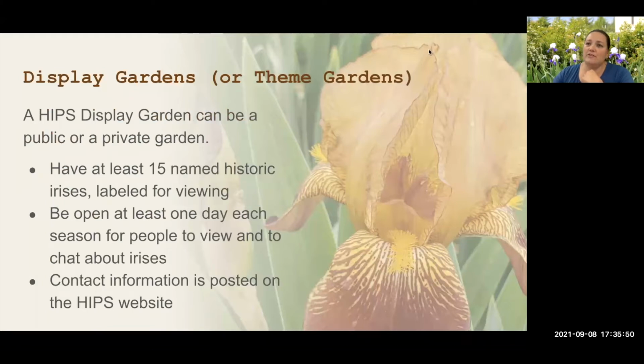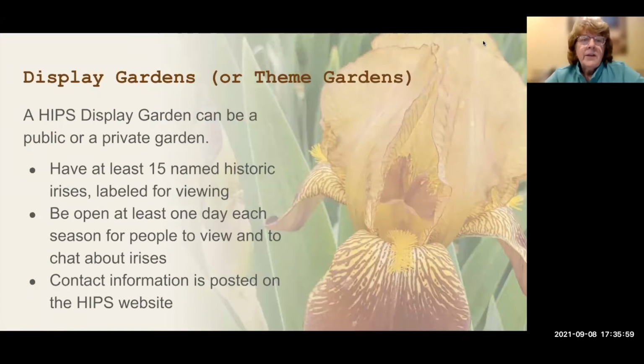So next we're going to talk about our display gardens project, and Kathy's going to take over from here for a bit. Thanks, Wendy. A HIPS display garden can be a public garden or it can be a private garden. And this is a garden that somebody is growing and is willing to share with the public at least once a year. The requirements for it are to have at least 15 named historic irises that are labeled so people can tell what they are, and to be open at least one day every season for people to view and to chat about your irises.